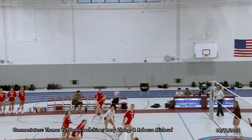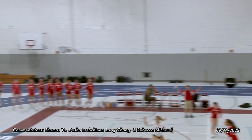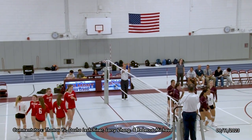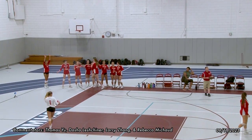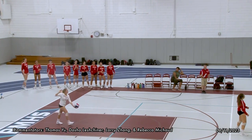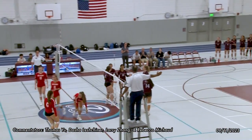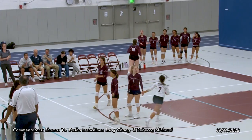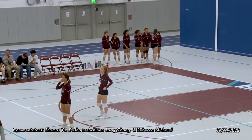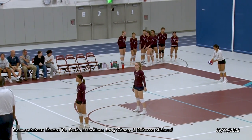Good serve. Just out. A good try. Quick middle attempt from Belmont. Not quite successful. Melrose serve, number 1. Ooh, and that's a beautiful hit from Belmont middle. Belmont serve. Number 7, Gabby. Good float serve.